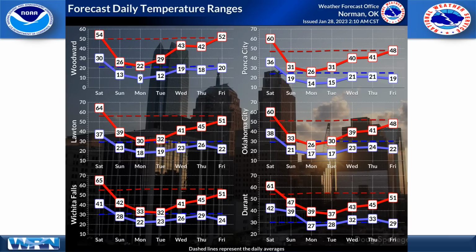Here's a brief look at the temperature profiles. And you can see that dip way below average coming in tomorrow. And like I said before, the cold front's going to be moving in tonight. And we stay below average all the way through this upcoming week.